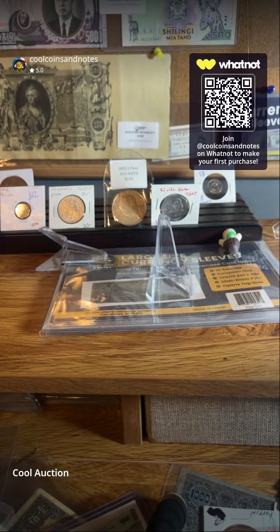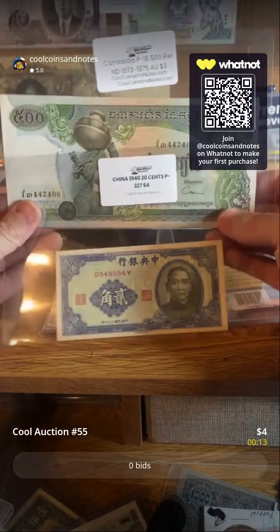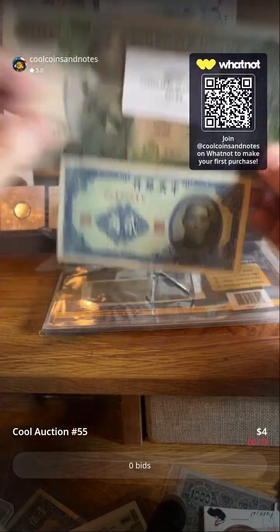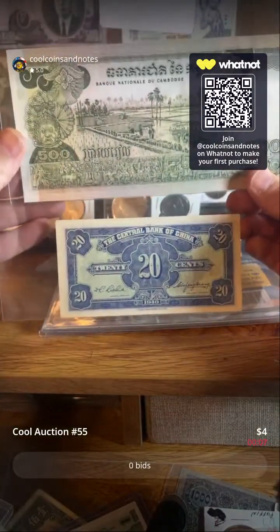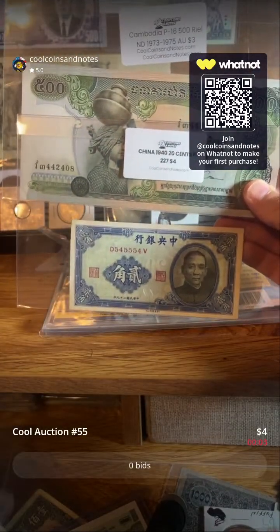All right, let's do, oh, a 2 note lot. You've got two nice notes. You've got Cambodia, the 73 to 75, 500 riels, and a 40, 20 cents China. A lot of two. It's going to be Cambodia and China.